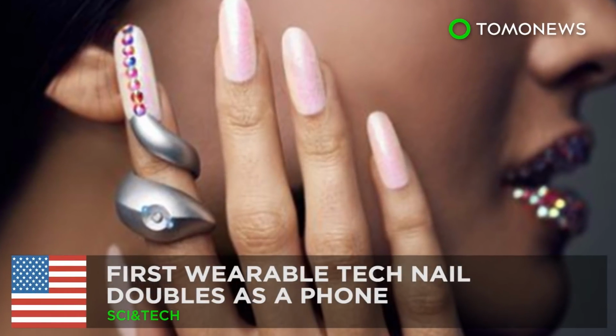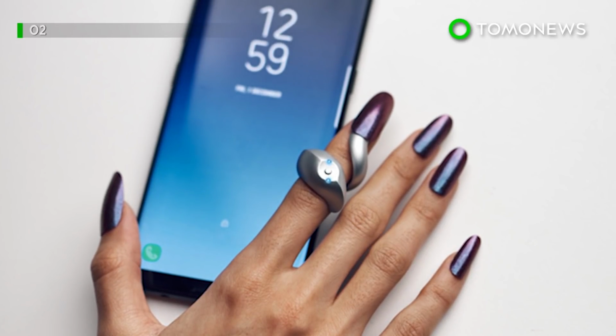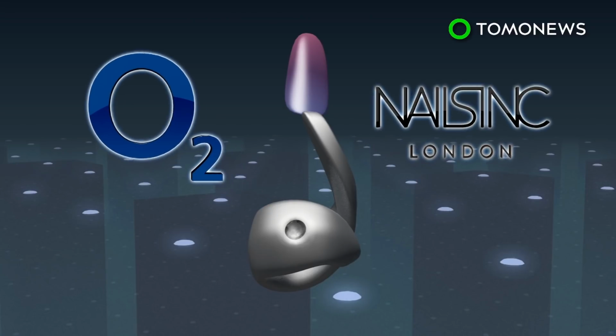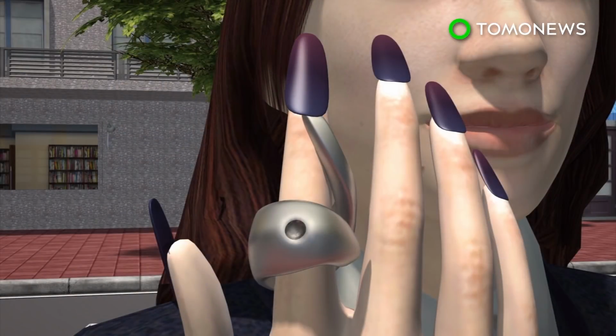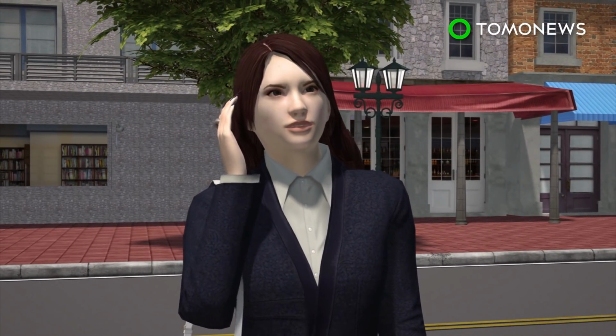Talk to the hand. British telecom company O2 has unveiled a prototype for a new wearable gadget that bridges the gap between fashion and tech. O2 has teamed up with London beauty brand Nails Incorporated to create the Mobile Nail, a wearable tech nail that can be used as a phone handset.